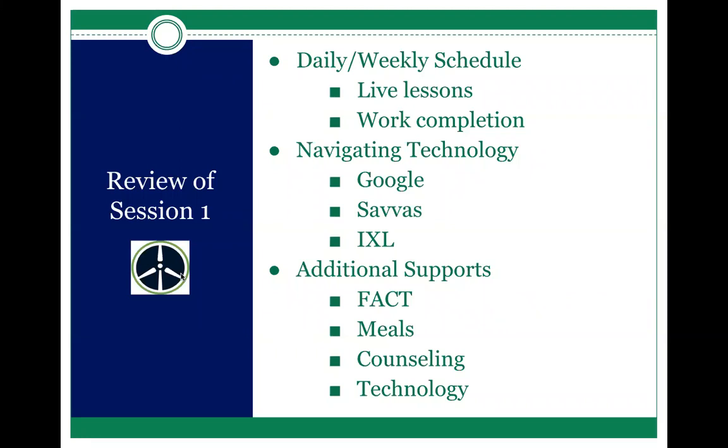If you missed out on that, meal pickups are going to be on Mondays from 9 to 10 a.m. And schools need to know by 11 a.m. on Tuesday for pickup the following week. So if you did not utilize that extra support and you want to do that now, please just let your child's school know by Tuesday so that you can pick up for the week following.